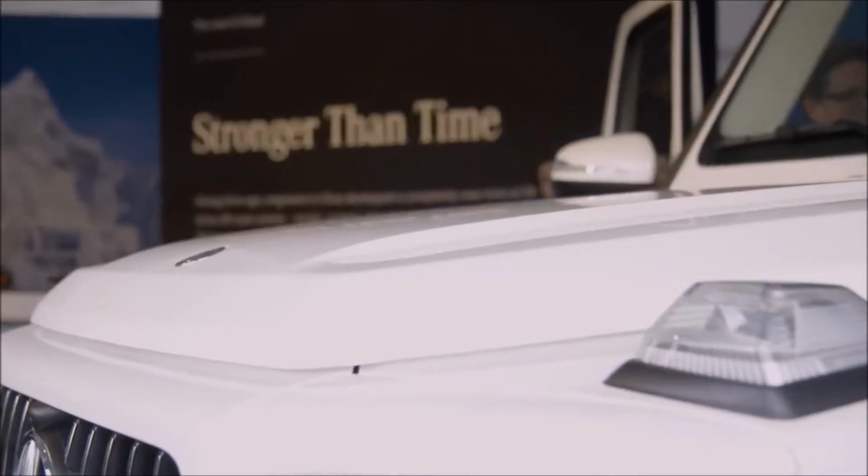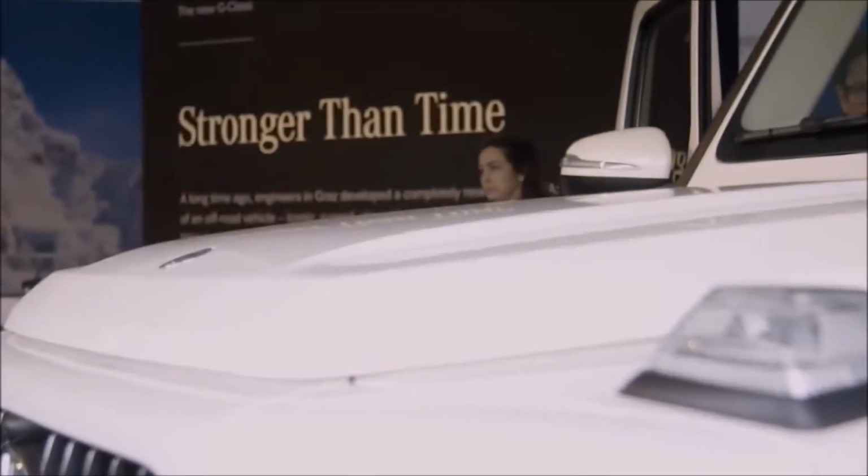The G-Class really does stand up to its motto of stronger than time. Whether you're trying to get across a barren, muddy wasteland or across town in style and comfort, the G-Wagon will always be able to get both of those done without breaking a sweat.